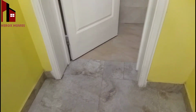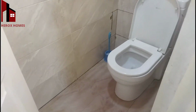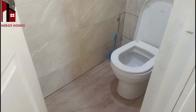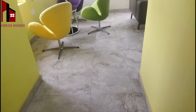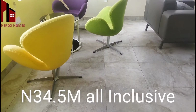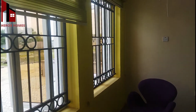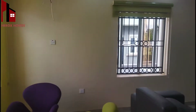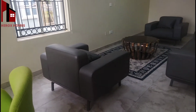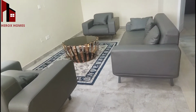Over here we have the visitor's convenience. You see it? This is the visitor's convenience. Now this is the living room proper. Are you seeing? This is the living room. From here, you see the ventilation. This is the living room.